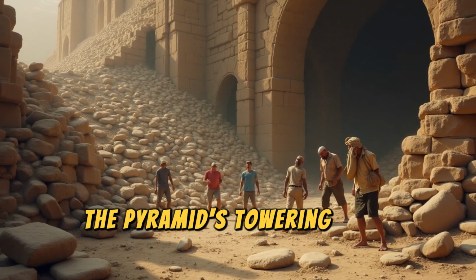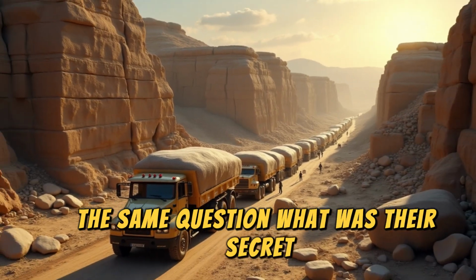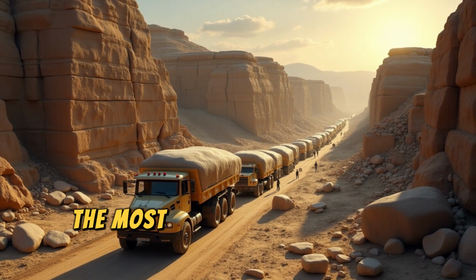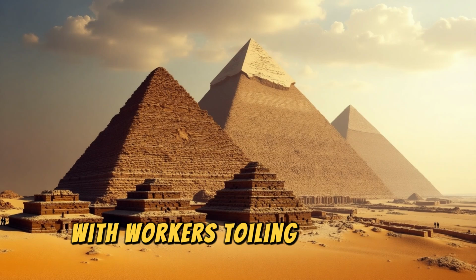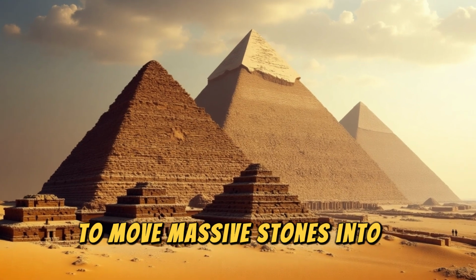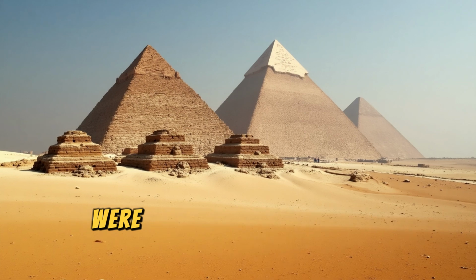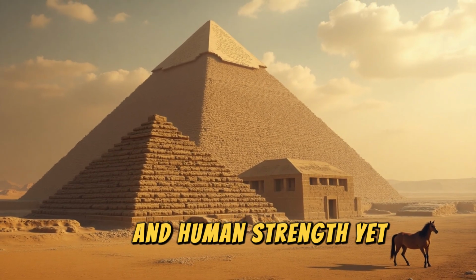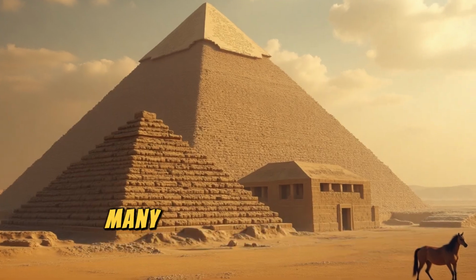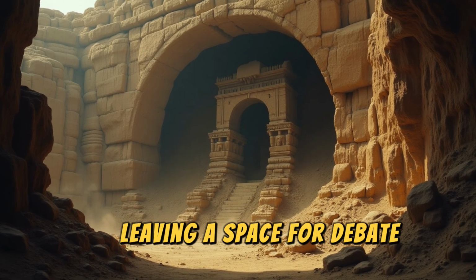The pyramid's towering presence continues to provoke the same question. What was their secret? The most widely accepted theory is that ramps were used, with workers toiling day and night to move massive stones into place. These stones, some weighing several tons, were hauled with nothing more than primitive tools and human strength. Yet, despite this theory's popularity, many gaps remain, questions without answers, leaving a space for debate.